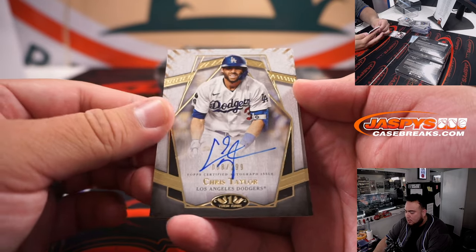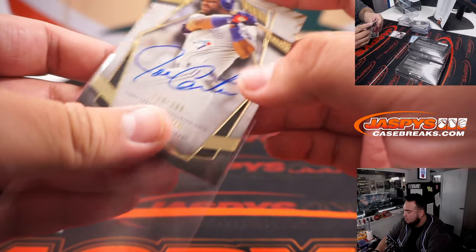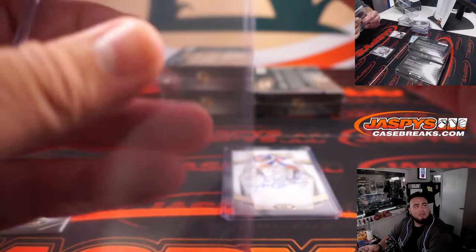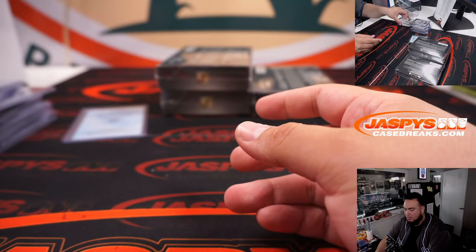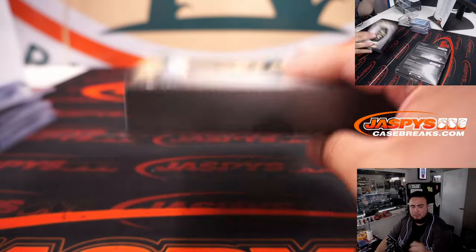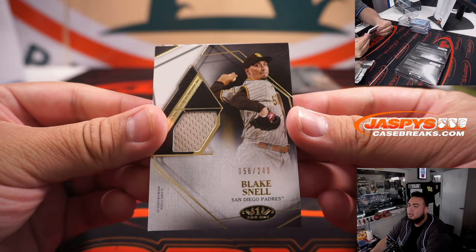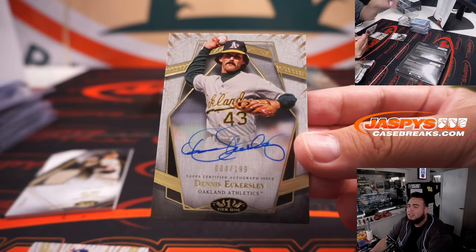JT Realmuto, Chris Taylor to $2.99, and a Joe Carter. Three more boxes. We do have another case in stock that I'll repost right now. Blake Snell to $2.49. Gavin Lux to $1.99. And Dennis Eckersley to $1.99.